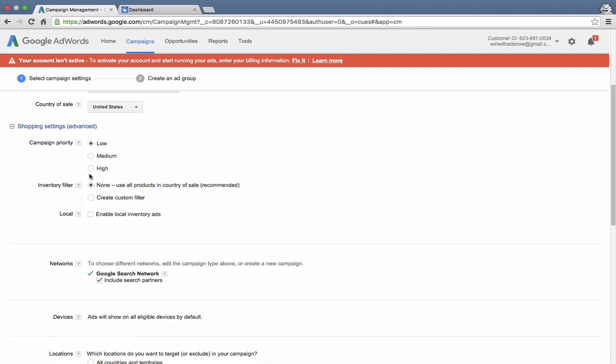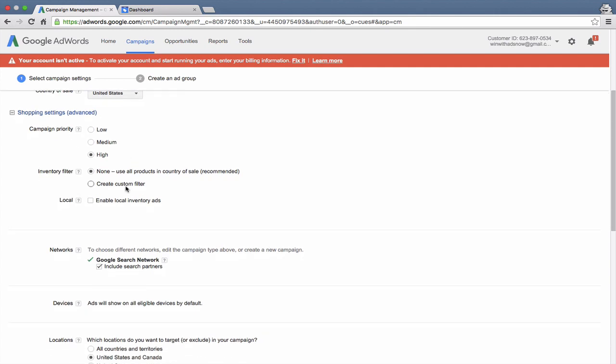So if we set it to high in this campaign, and we had another campaign that was set to low or to medium, and someone's search term triggered a product that was in both of the shopping campaigns, even if you're bidding higher in the other shopping campaign, the campaign with the higher priority, in this case, this campaign here, is the one that will show the product listing ad. So that just has to do with the management of your campaigns once you build them.